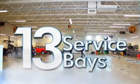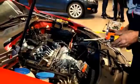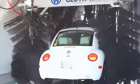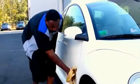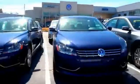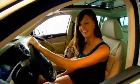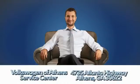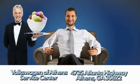With 13 fully equipped service bays, staffed by Volkswagen certified technicians who give your car expert care and even treat it to a complimentary car wash with every visit. Plus, with our loaner cars and courtesy shuttle, we take care of our customers as well as their cars. The all-new Volkswagen of Athens Service Center. VW, it's our way of life too.